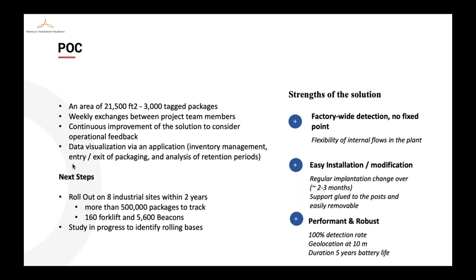Thanks to that, we made continuous improvements to the solution to consider the operational feedback and to take the operators' constraints into account, like the vision on the forklift, for example. So we changed some aspects of the solution a little bit.